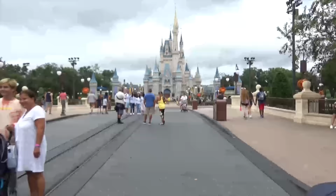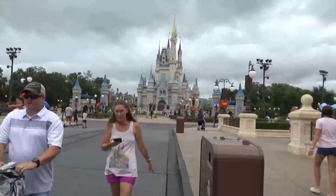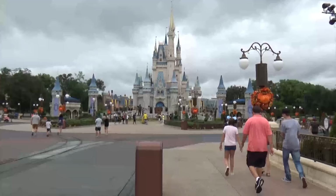So Main Street is definitely not as busy. A little bit more crowded than I was expecting, but not too bad. The weather is awesome. It's not so hot. But you guys, it's starting to rain. That's okay, we're ready. We have our umbrellas, we have our ponchos, and we're headed to Seven Dwarfs Mine Train.